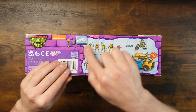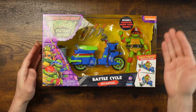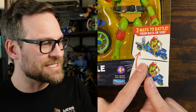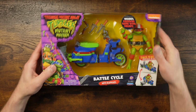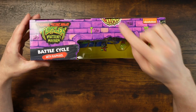So there we go. We got actual figure shots on the bottom of the box this time. We've got figure shots, tells you it does cool stuff, which is great because kids need to know that stuff, because this is for 4 and up. 34 and up, I guess, also counts. You've got him. He's got a helmet. It's Nickelodeon, top of the box. Little Easter eggs. I love that stuff. Look at that. That's sweet.